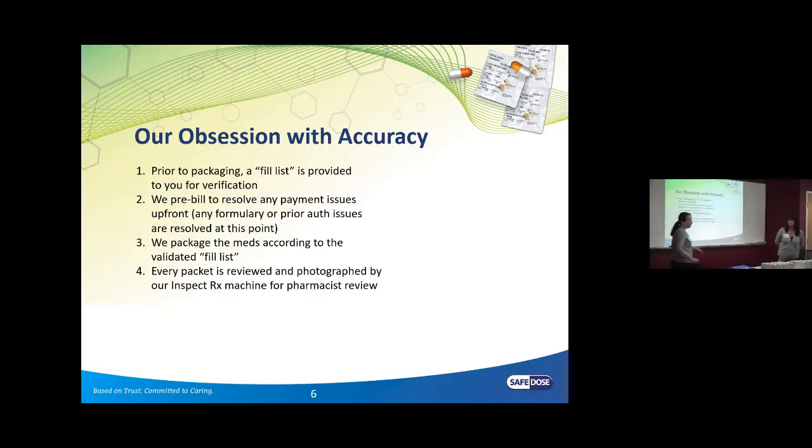So after the packets are filled by the machine, they run through a separate machine that's called an InspectRx. What it does is take a photo of the top and bottom of each packet, as well as an infrared photo that shows the pills and the location of the pills in the packet. It then analyzes that, because it has a huge database of millions of medications and what they're supposed to look like. So it tells us if what's in that packet is what is supposed to be in that packet.